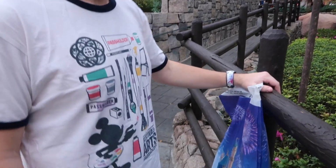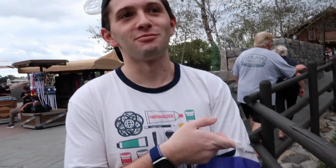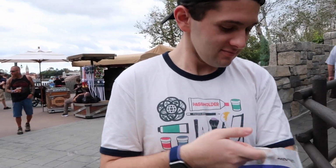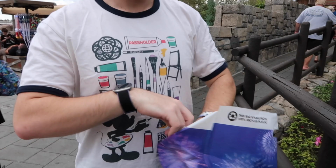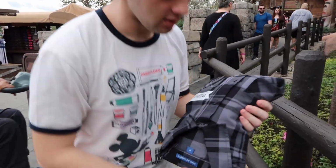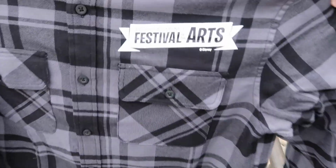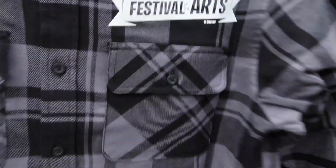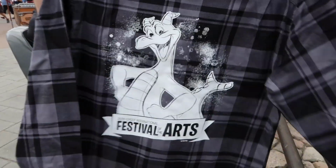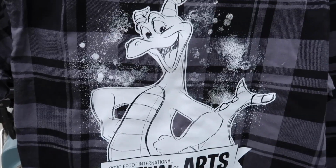But they bagged his flannel, and it's warm. So quick. It is warm. We watched the whole process. We put it in the video. It might have been hard to see, but it was pretty cool. So you get to watch your shirt made in front of you. It has Festival of the Arts 2020 on the front, right above the pocket. They cooked it. We watched it go in the oven. And we have Figment on the back.